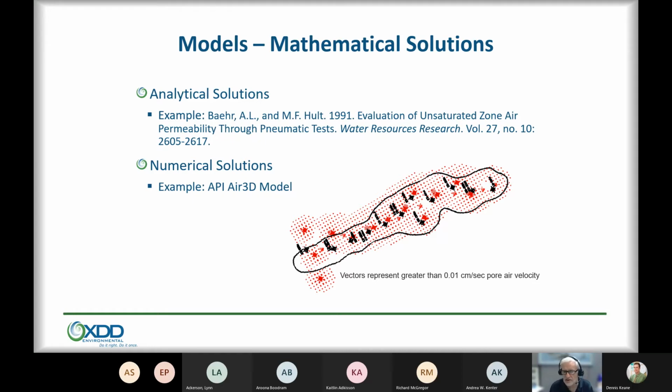The little drawing at the bottom shows these velocity vectors, and we use the criteria of 0.01 centimeters per second. Anything that is white surrounding that is not meeting that criteria. The red little vectors you're seeing are meeting or exceeding that criteria. So you can see from that that the target area, which is the organic shape, is pretty well covered by the well layout that was provided for that particular site. So if you go to the next one.